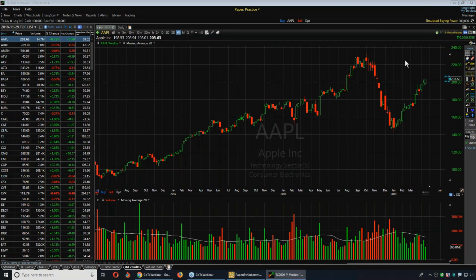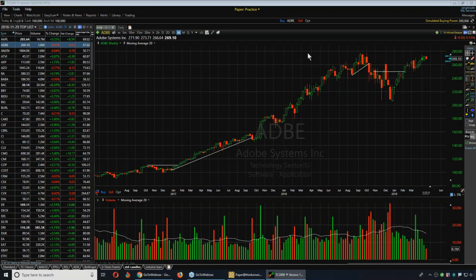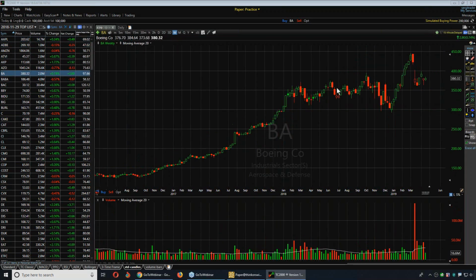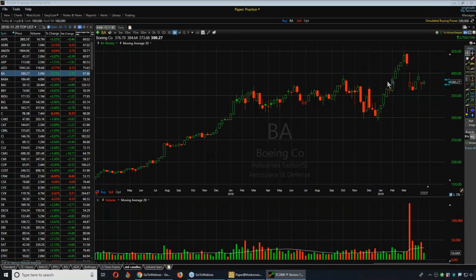So the first option is, do I skip the stock I'm looking at? If you really were interested in Adobe, do I go to another one like Apple, or maybe a Boeing that sold off a little recently, and try to buy it at lower prices? So that's the first choice. The second choice is, do you buy a full lot? And the third choice would be, do you buy a little?